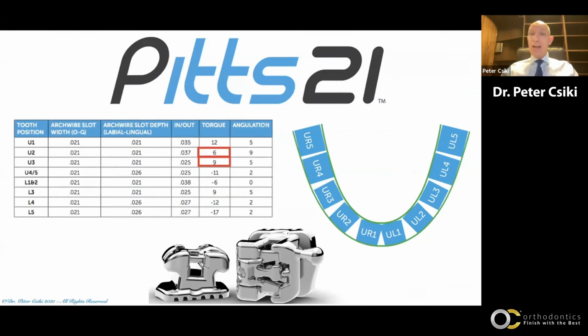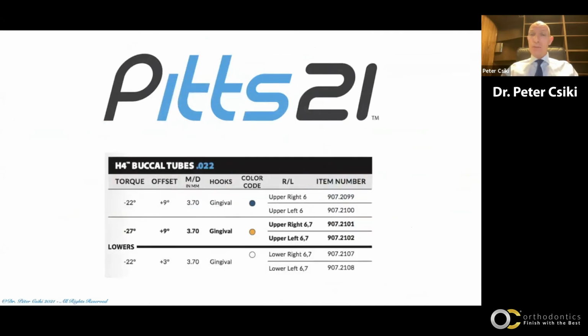From 7 to 9 degrees the canines, both the upper and lower. This is what he's changed torque-wise. And we have the tubes with really high torque values. You see -22 on the 6 and -27 on the 7s. I use just a little bit of background tip. I use -27 both on the upper 6 and 7s, and -22 on the lower.